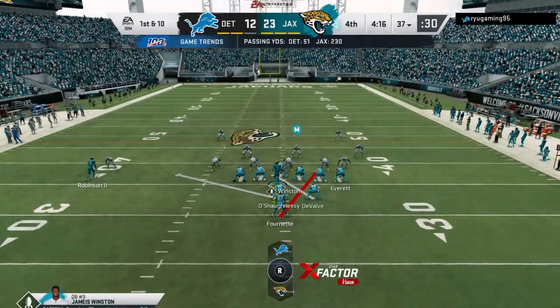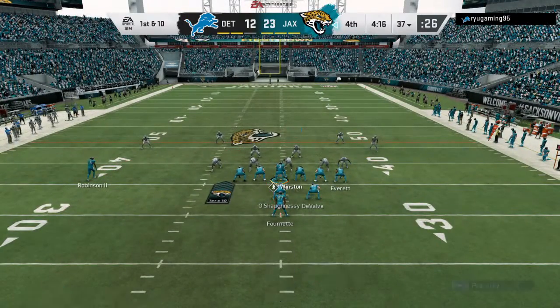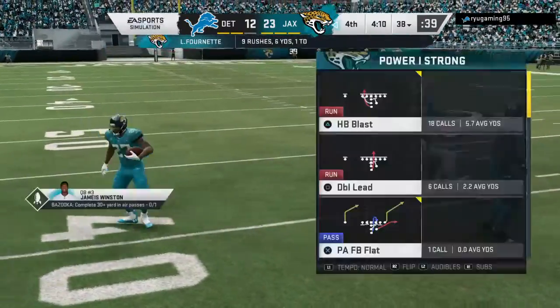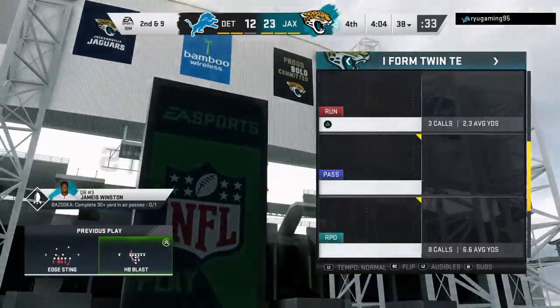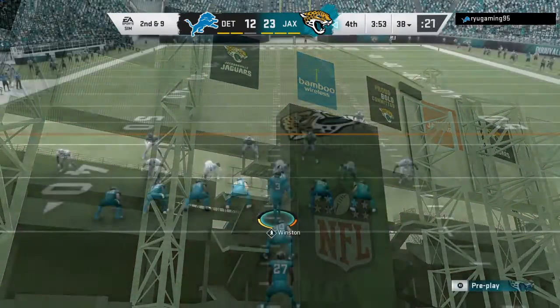One play has him to the 37 here for 1st and 10. They'll run with Fournette. And they will only muster a yard here to the 38. Run blitz there defensively, something we might see more of here in the fourth quarter. I think we'll see a lot of it, and the difference between that and a pass blitz, you're just trying to get to the quarterback.